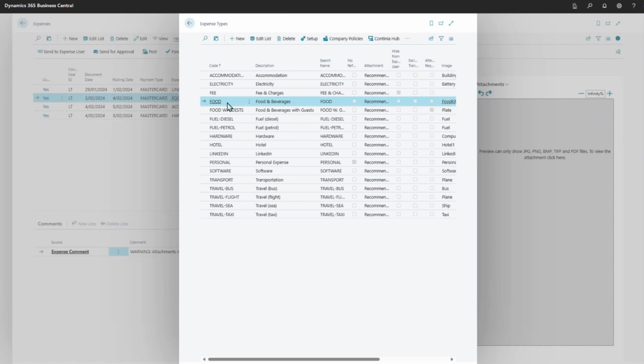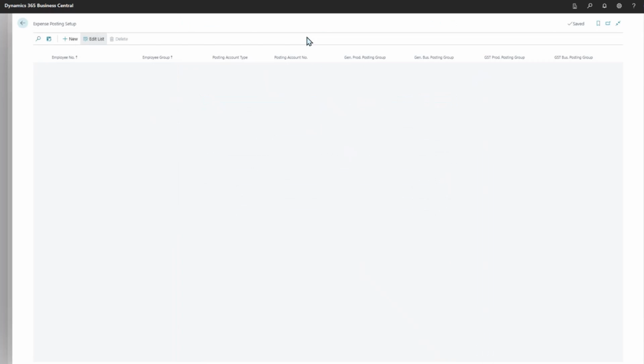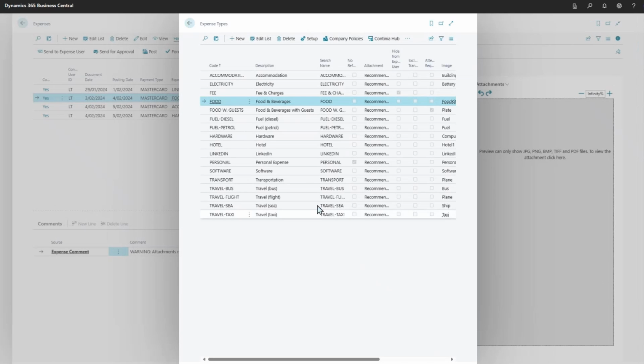Against this food, if I go into setup for the food expense type, we have said that no matter who the employee is, no matter what group they're part of, this will always go to GL account 8252. Each of these expense types we've set up to go to a different GL code in this Cronus, which is Microsoft's demo database. So really, to get going with this, that's all you'd need to do. You'd need to download the app onto the phones, set your GL codes here, and then set up some users, and you'd be away using this.